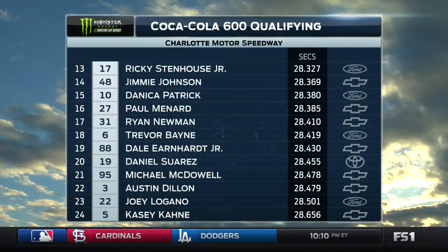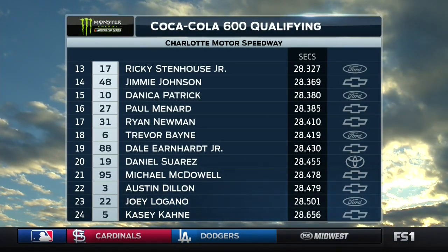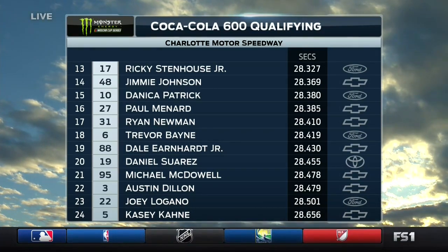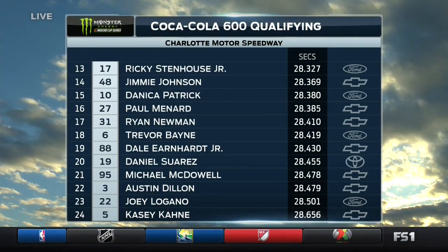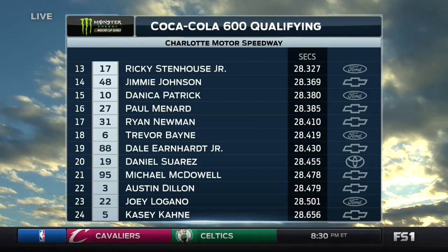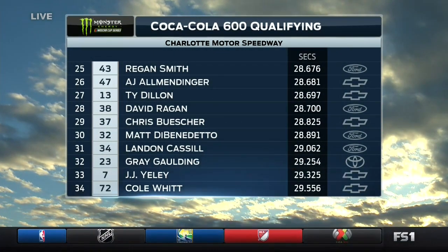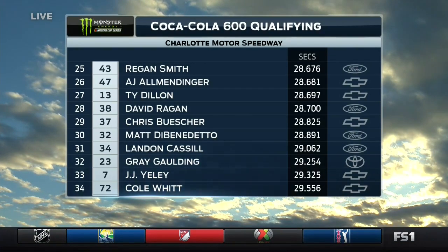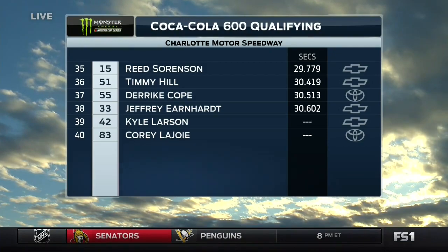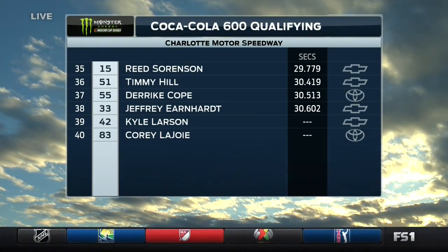Positions 13 through 40 have been settled. Stenhouse and Johnson, Patrick, Menard, Newman and Bain, Earnhardt and Suarez will start in the top 20. Joey Logano not advancing. He and Brad Keselowski, his teammate, will. And here are the drivers who were bumped out in round 1. Kyle Larson and LaJoie did not get to take time, didn't get through inspection in time.